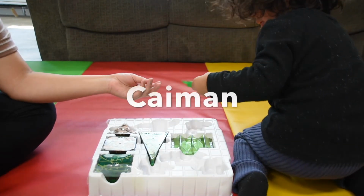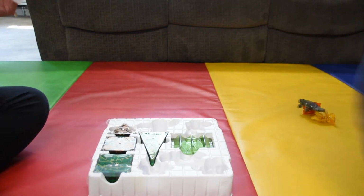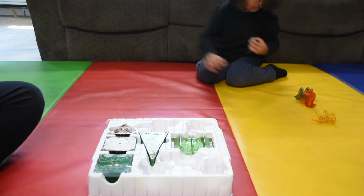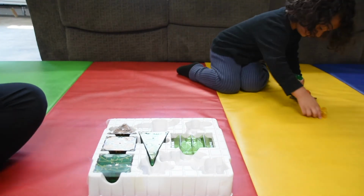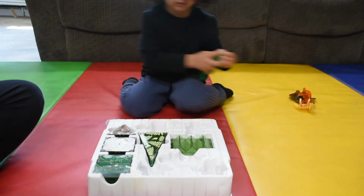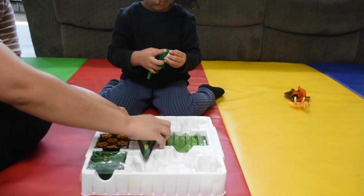I believe it's a caiman. And a fun fact, caimans are one of the longest surviving species on the planet. Wow. Another fun fact, tigers, unlike most big cats, are good swimmers and can swim up to 4 miles. Very cool info.